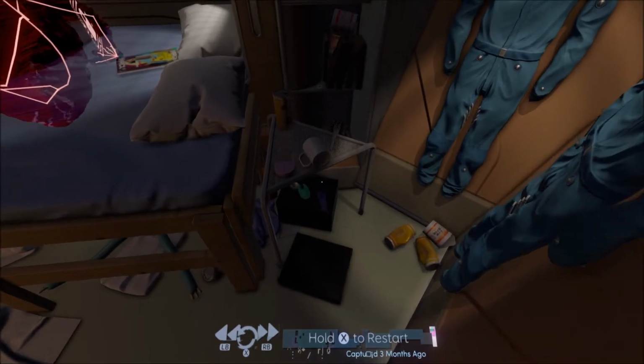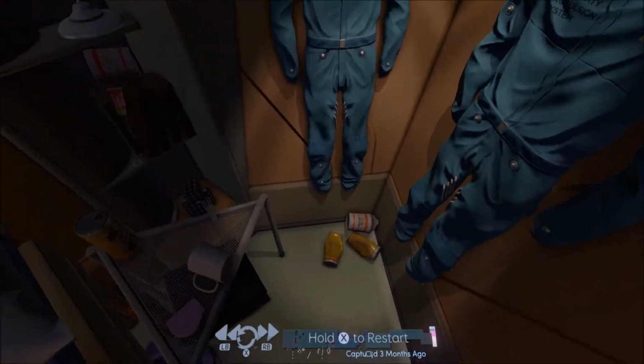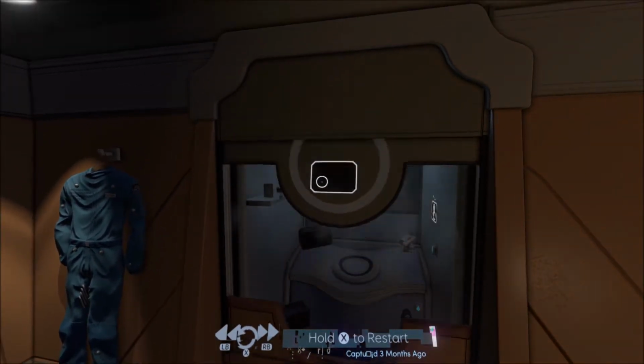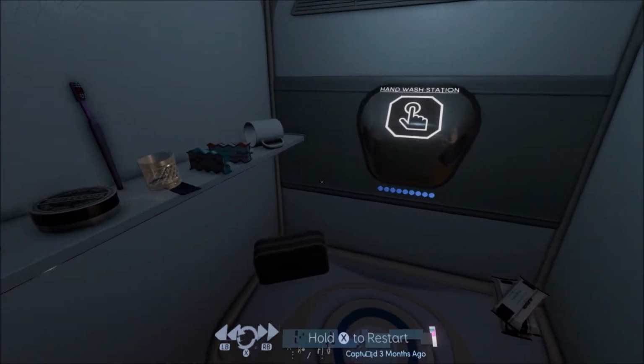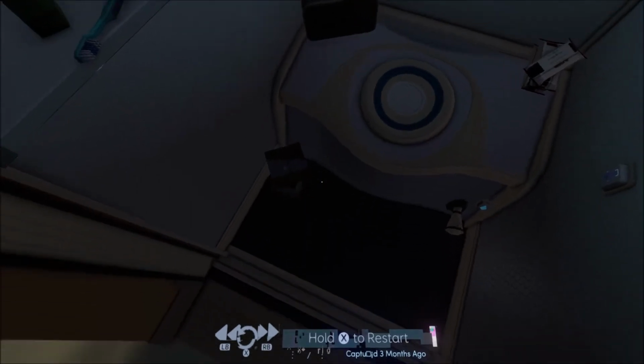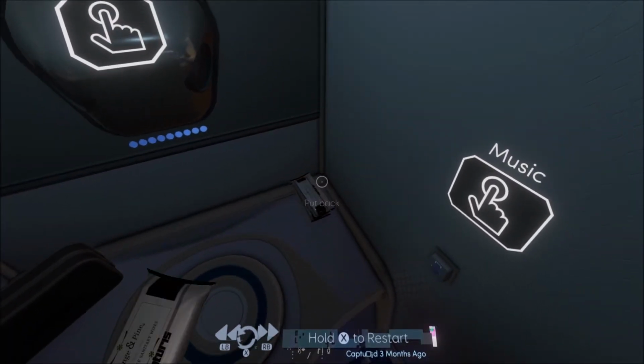No thanks. Okay. Whatever that is, we'll just leave it right where it is, shall we? And make no further comments. I didn't see that. Alrighty. So, here we have a bathroom with nothing particularly helpful in it. What is this? I'm not sure I want to know. Yeah, okay, that's fine. And wipes.